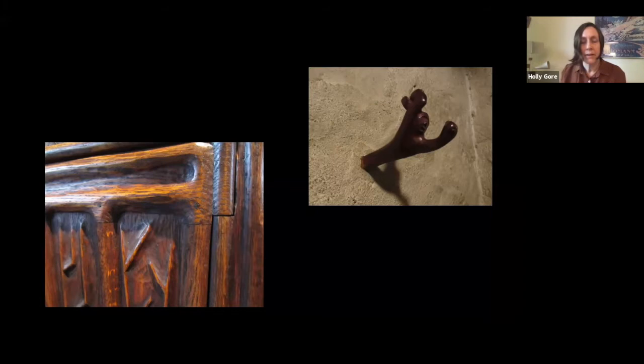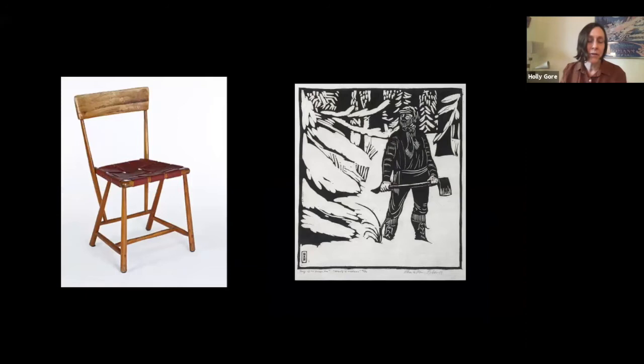And then maybe we could see the next one. Yeah. So here, the hammer handle chairs, again celebrating masculine work with these implements of work.